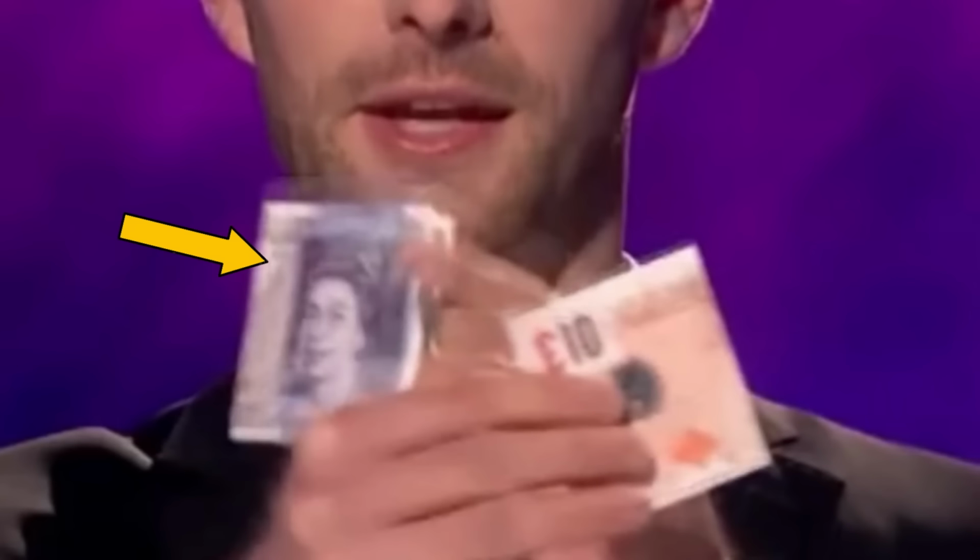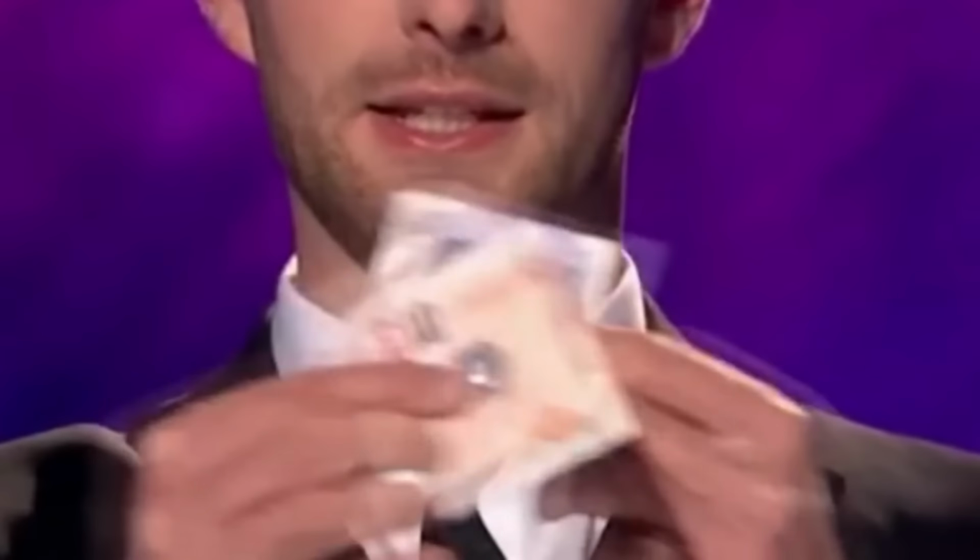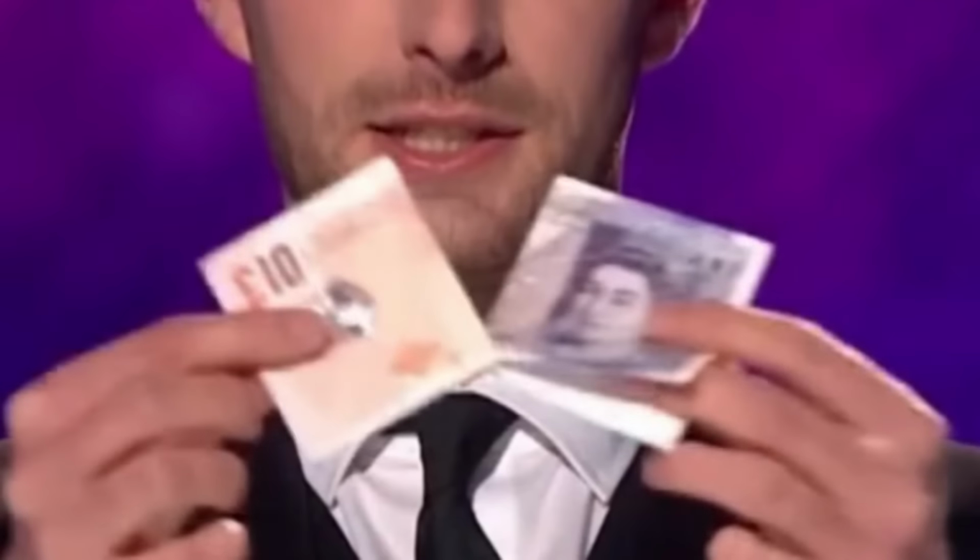In reality, the magician folds this bill in half from the middle so that the hidden note behind it comes to the front. Also, there is already another note hidden under their thumb. This way, the magician appears to produce 2 notes from the single bill in his hand. In slow motion, you can see the bill being folded.